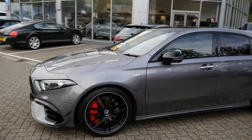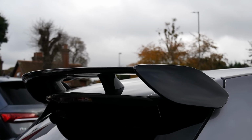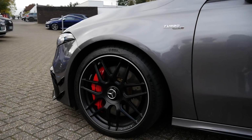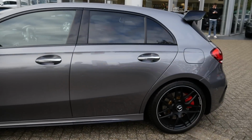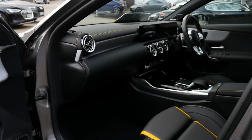I wanted one with the Premium Plus pack, so the aero kit, just because I think it looks so much better, and also with these wheels, the 19s all round. They are forged wheels, they look absolutely stunning as well, with that kind of chrome lip around the edge with the red calipers behind. It's a stunning car, and I would love to know what you guys think of it down in the comments. Absolutely insane.